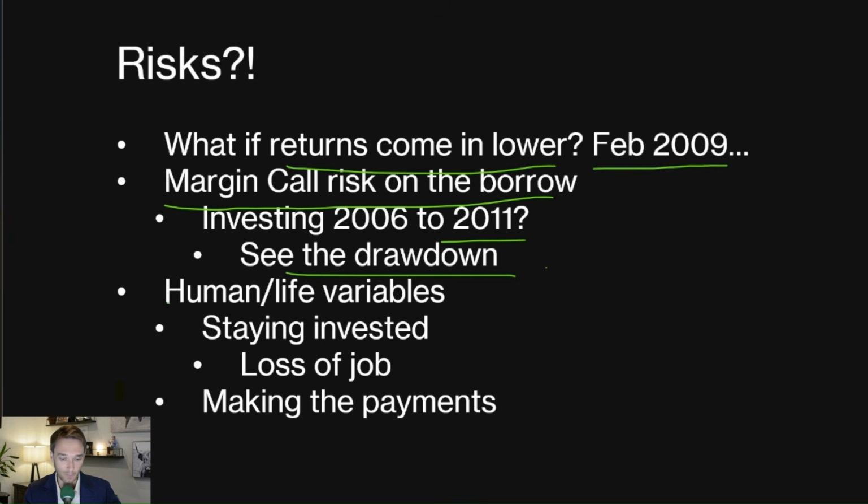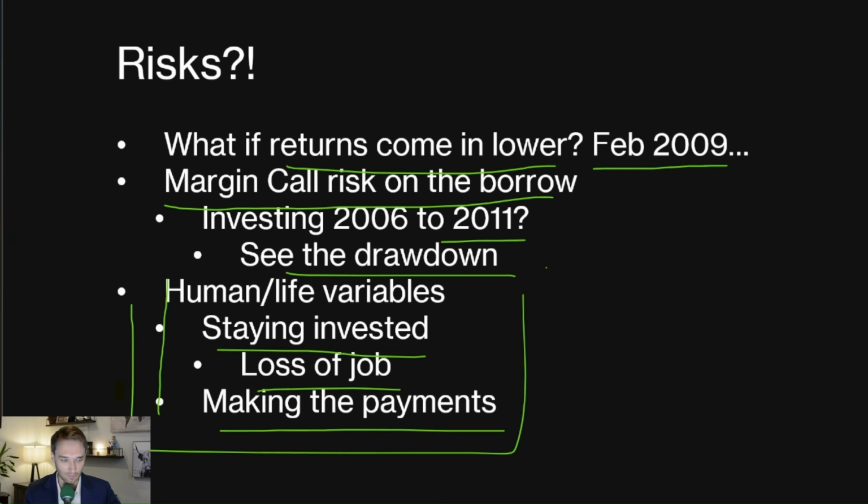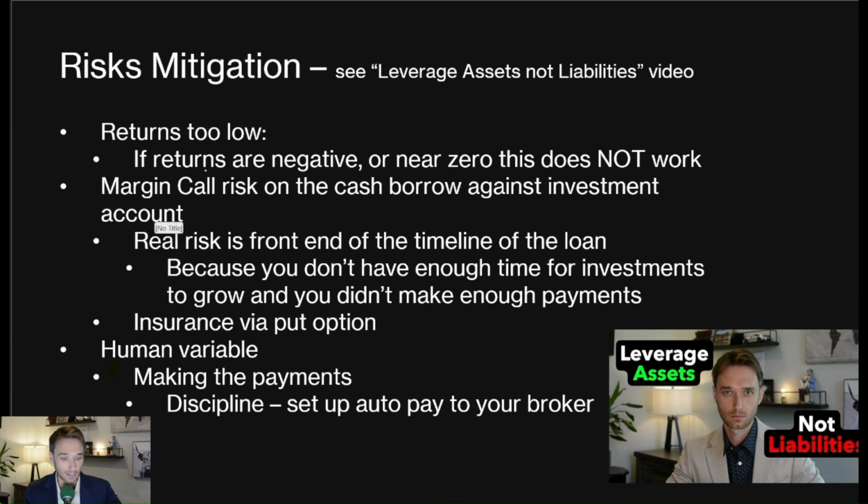And of course, there's the human life variables. Staying invested is important. You might lose your job. You got to be aware of that. You got to keep making the payments if you go with the savvier strategy. These are all the same risks of even a normie loan, frankly, so there's really not much differentiation there. So yes, if the returns are too low or negative, then this does not work. You do net lose compared to the normie, so that's a real risk.